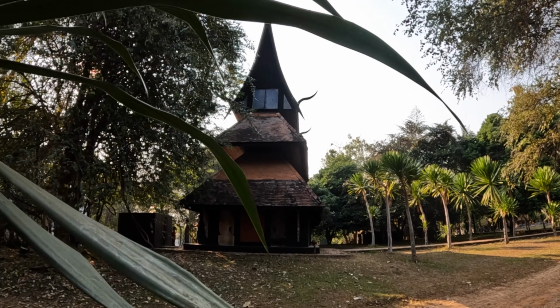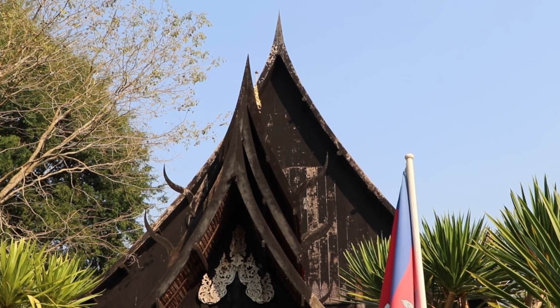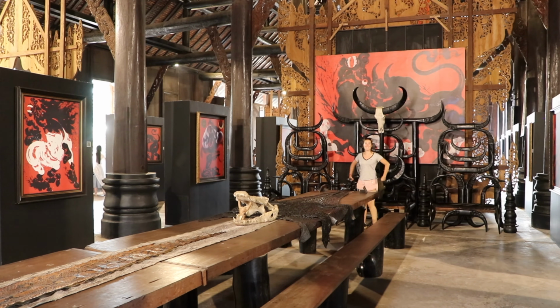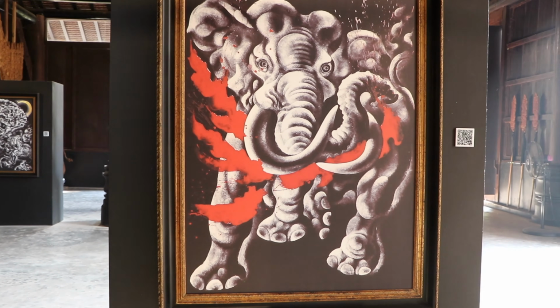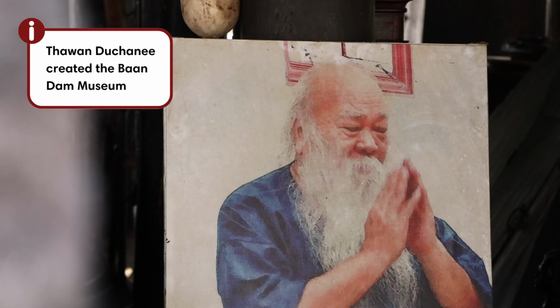Another fun thing to do just outside the city of Chiang Rai is to visit the eccentric Baan Dam Museum, which translates to Black House. Often mistaken as a temple, this museum houses a series of buildings created by Thawan Duchanee, a Thai painter, architect, and sculptor with an international reputation.